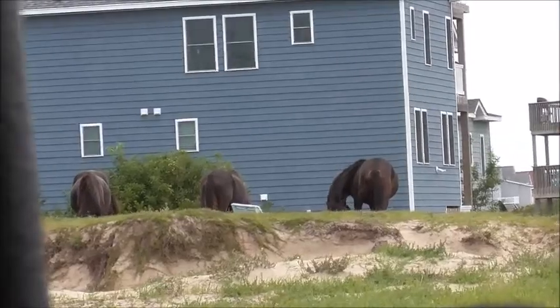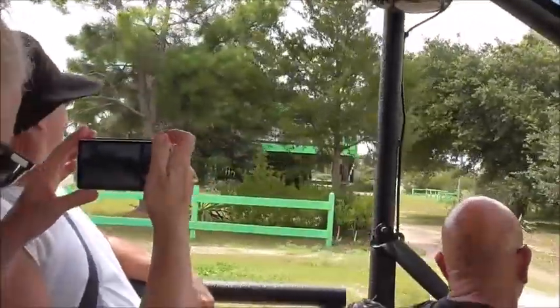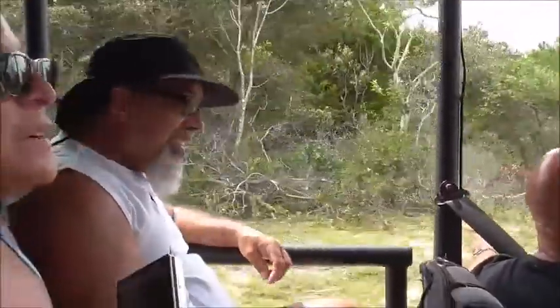There's actually a fourth one. This is mid. Oh wow. Yeah, I'm just going to go around behind to see if the horses are in the canal back there.